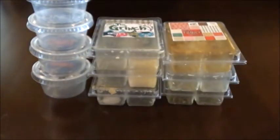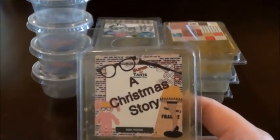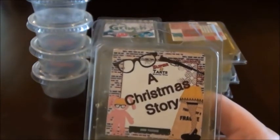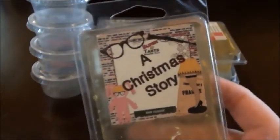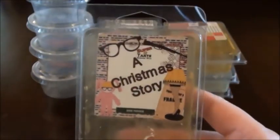Yeah, she really blended this one good. It's not like if you ordered just straight orange Danish from a vendor, it's not that super heavy orange scent. So that's one thing I do like, but I'm kind of over the orange Danish scents, and this one would probably not be a reorder for me.